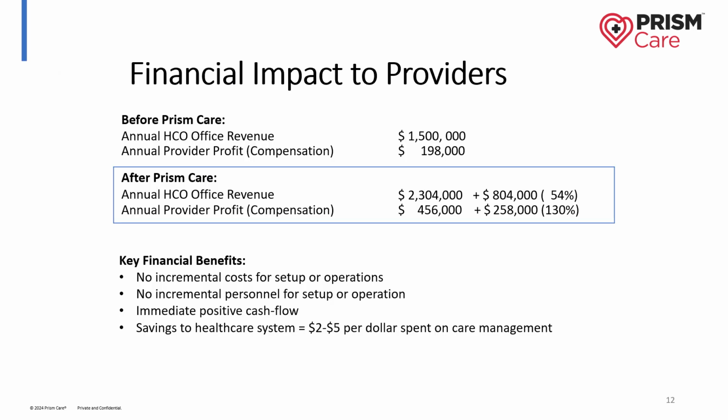Prism Care can have tremendous financial benefits for our practice. Here's the profile of one of our offices with a single provider in a small town. The office had about $1.5 million in revenue in the previous year, and the provider had about $200,000 in profits. After Prism Care came on the scene, the office revenue went to $2.3 million per year, and the profit went to $456,000.